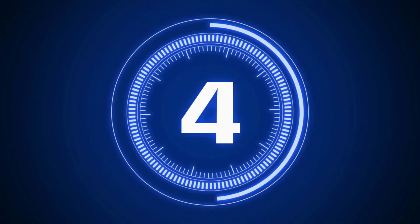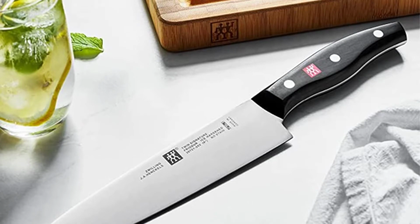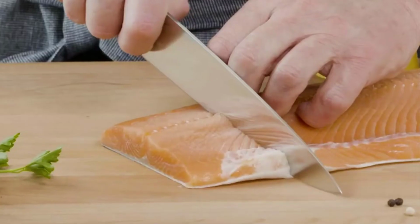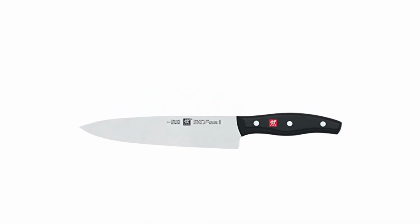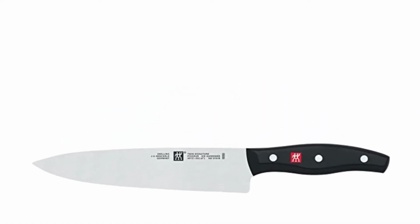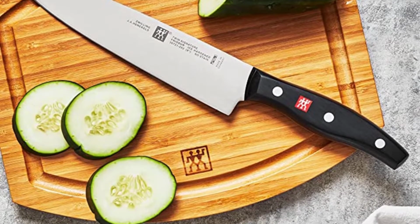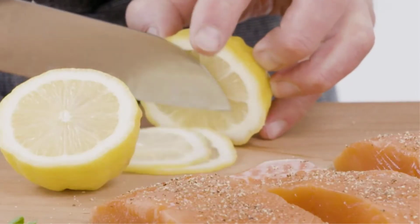Number 4. Zwilling Twin Signature 3-PC Knife Set. These 3 kitchen knives are each made with a precision-stamped blade from a single piece of metal, so you can expect nothing less than a great performance from them every time. A paring knife measuring 4 inches, a utility knife measuring 6 inches, and a chef's knife measuring 8 inches are all included in the set.